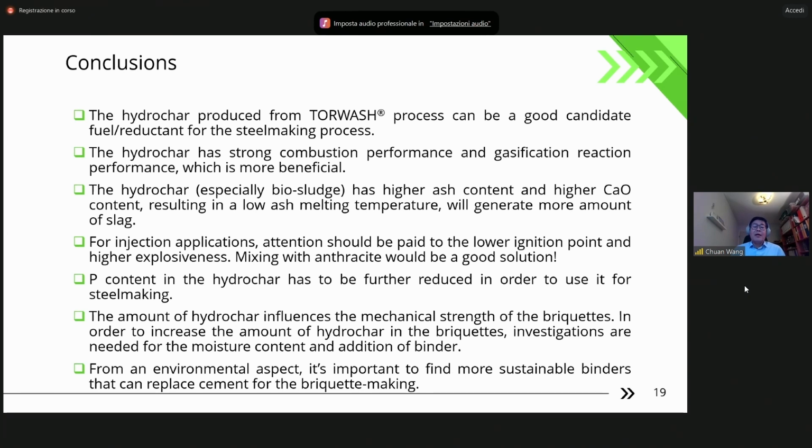then we can use it. Another good way is to blend this hydrochar with the anthracite, which has a high ignition point and is also very safe. So that will be really good for increasing the combustibility of the anthracite. So that will be a trade-off. That is a good way to do it in the steel production.